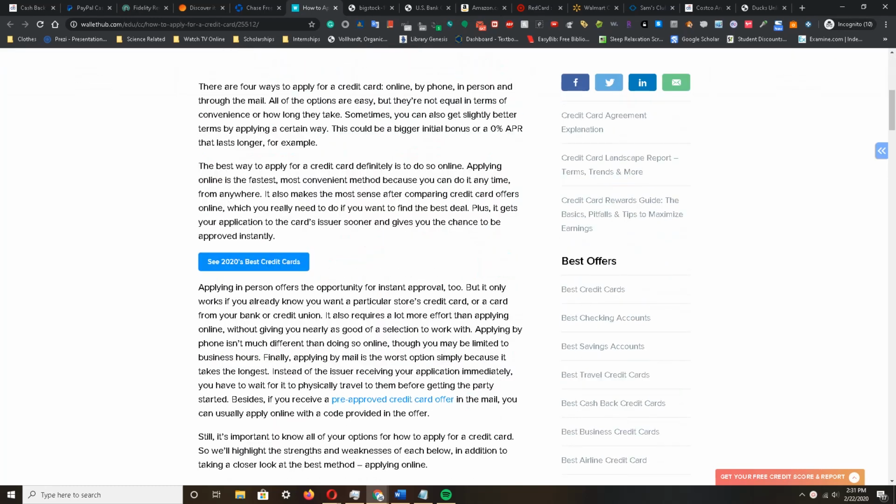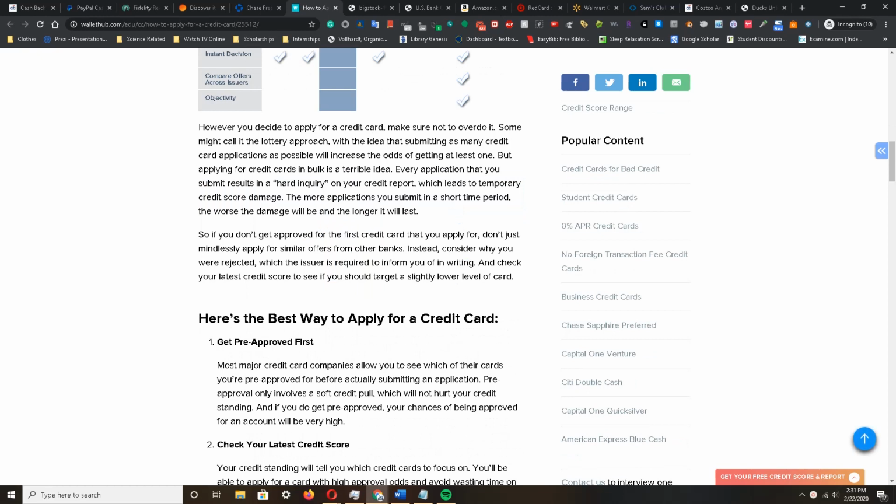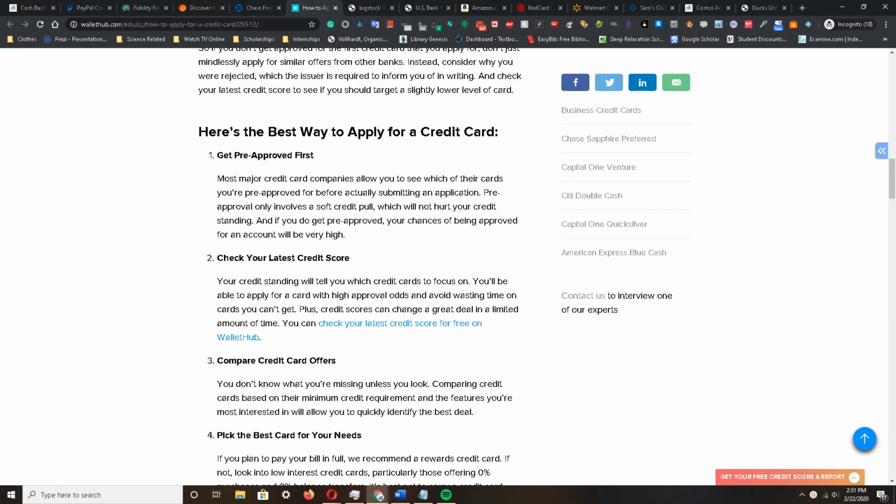Basically, using the information here, if you scroll down, you can first try to get pre-approved for the credit card that you're trying to get. Essentially, major credit card companies will allow you to apply for the credit cards by mail. They'll basically have your information on file, and they'll send you an invitation to apply for one of their credit cards, and generally you will be approved for that credit card.